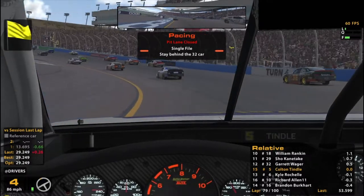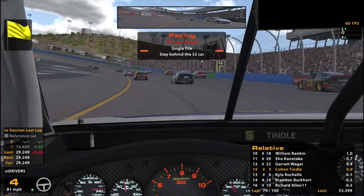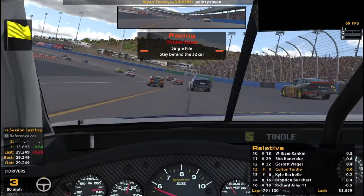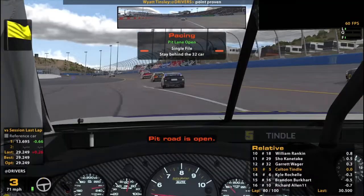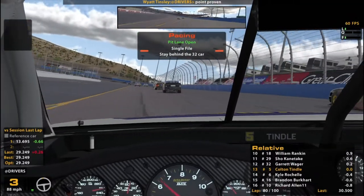This might be the only way we get a good finish, to be honest. Line up single file behind car 16. Pace car is out. Pits are closed. Oh boy, I'm smarter than everyone else. Point proven. Pits are open.